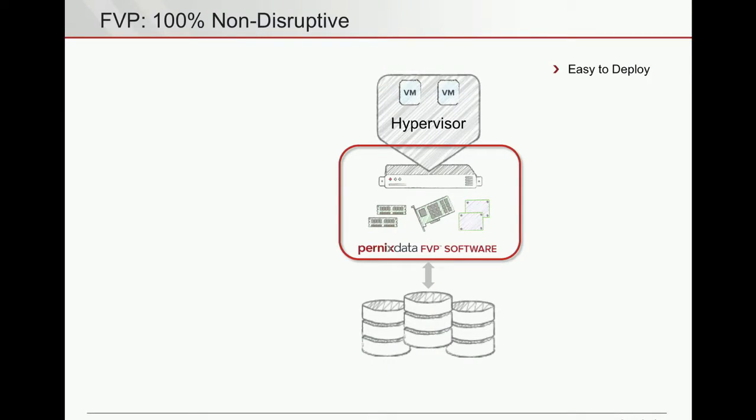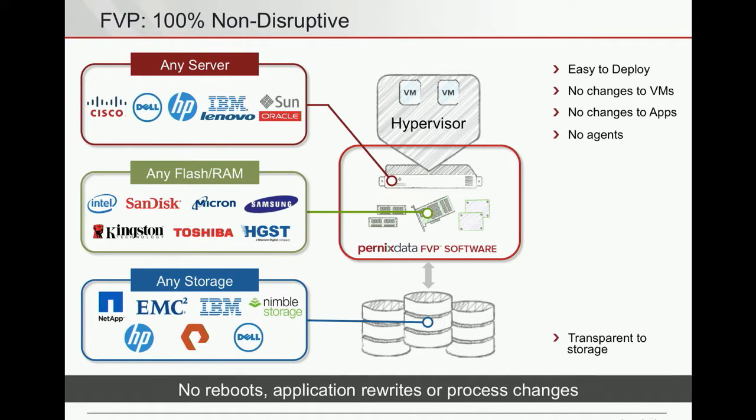So what makes us different from others in this space? Well, accelerating writes for one, and doing it in a way where we're protecting the data for all of your enterprise applications. We do it in a way that's completely non-disruptive, that doesn't require any changes to your virtual machines or applications, that doesn't require any agents on the ESX hosts or inside of your virtual machines, I mean.